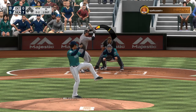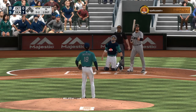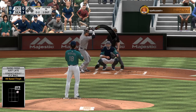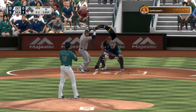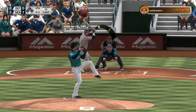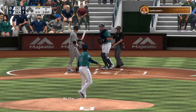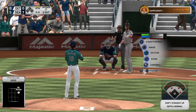Into the windup. Here comes the 0-2 pitch. Again, he sends it out of play. That's probably not what he wants to do with 2 strikes right there with the fastball. He is fortunate he just fouled it off. Ready with another 0-2. Slider, strike 3 called, and that's a pitcher's pitch right there. 2 gone.